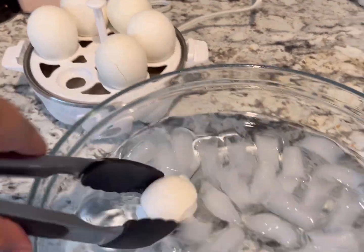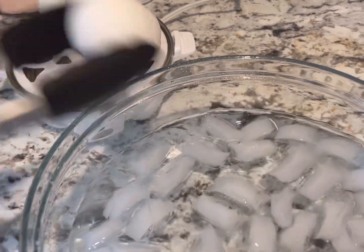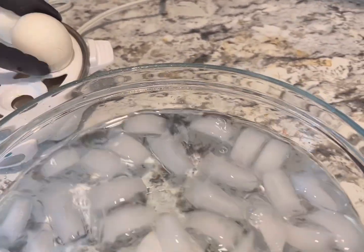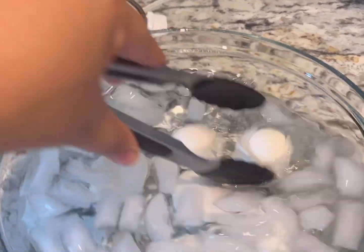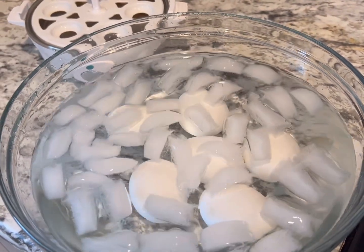Just take them off of here, plunge them into your ice water. And I already have some in the fridge I made last night, so I'm not gonna make any more. But if you want to make some more, you can just go right on ahead and do the next batch. So let's wait on these to cool, and I'll show you how easy they should peel, because mine last night peeled like a dream.